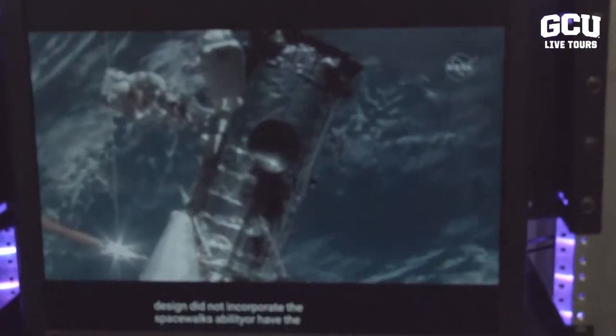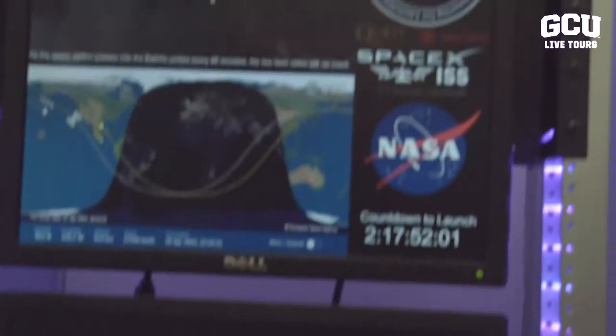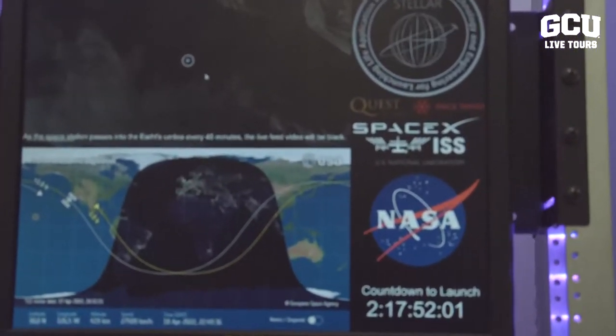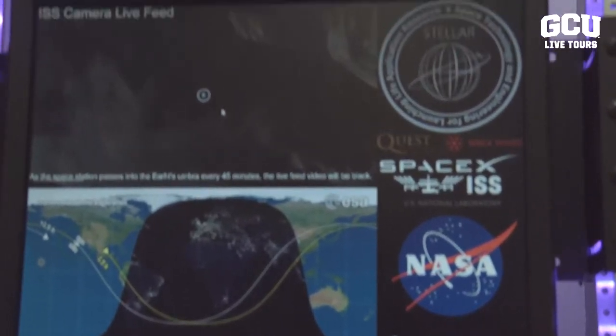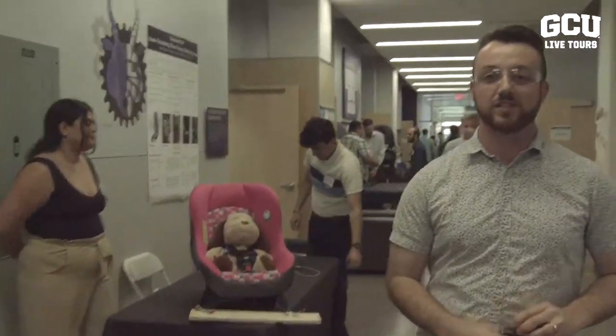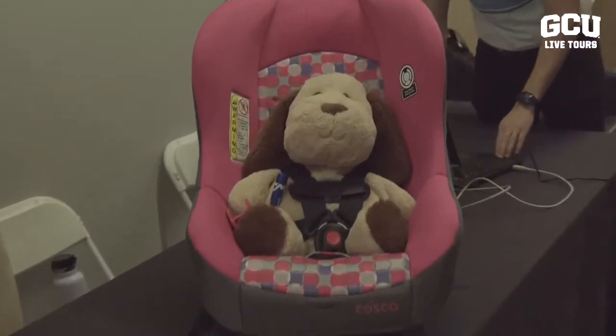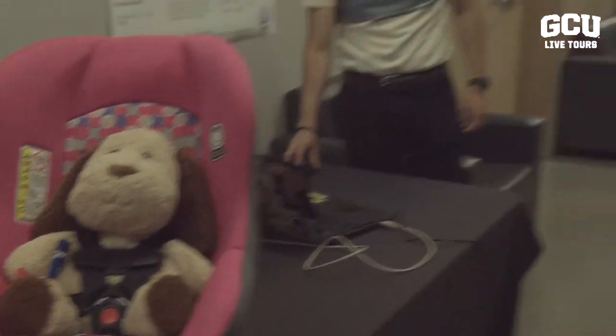So this club in particular, this is Stellar. This is one of our aerospace-specific clubs here on campus. We have several, whether that's our Society of Automotive Engineers, known as Canyon Motorsports, Society of Women Engineers, our Biomedical Engineering Society, our Mechanical Engineering Society, our IEEE, Institute of Electrical and Electronics Engineers, etc. There is a vast majority that you can learn from and get involved with here at GCU.